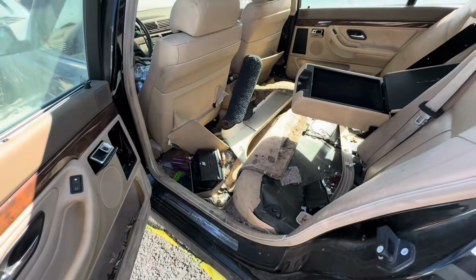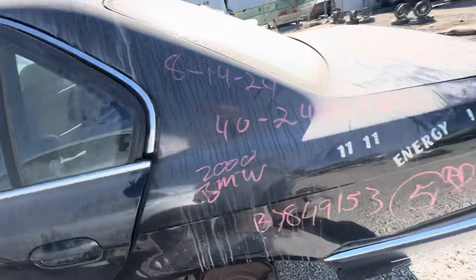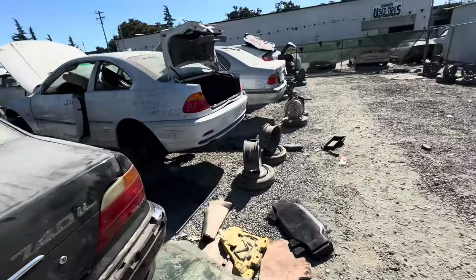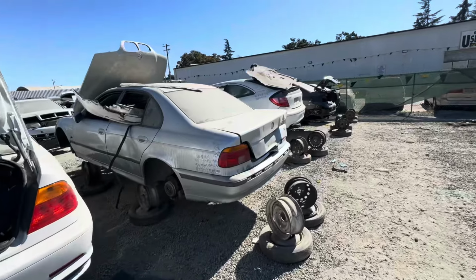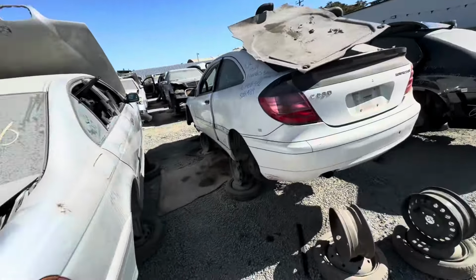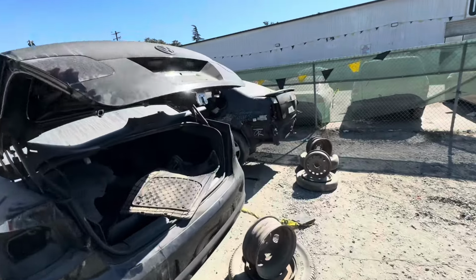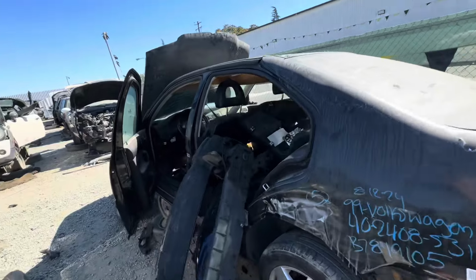Happen back here. This might have been here last time. I can't remember. That weird energy coming. Yeah, these have been here almost 3 weeks. This is a long time for this yard. Usually you get stuff in and out because it's not a very big yard. That's a TDI.